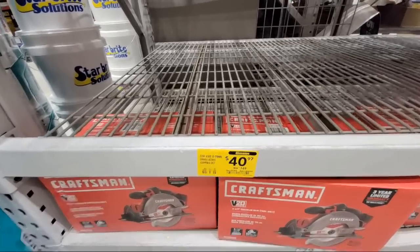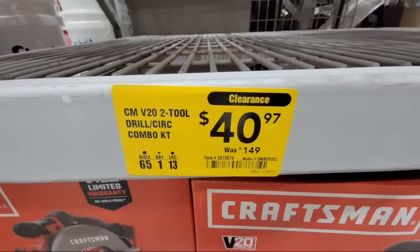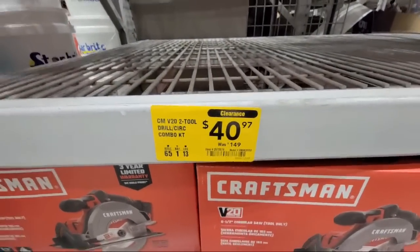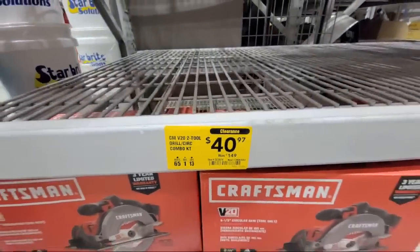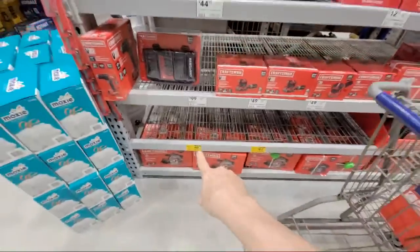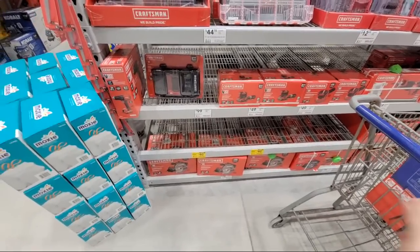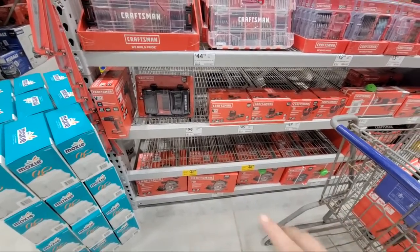So what's up, everybody? I see lots of people are finally checking in there. So look at this. I want you to run into your Lowe's and see if you have this deal in there, folks. This is the Craftsman 2-tool combo kit, and this has the drill. I want you guys to run into your store and see if they have that. Don't look online. I don't want anybody coming back here and whining and saying, well, I looked and it says it's not in stock. Of course it's going to say that. It's a clearance item. Don't look online for it. Just go into your store and see if they have it.